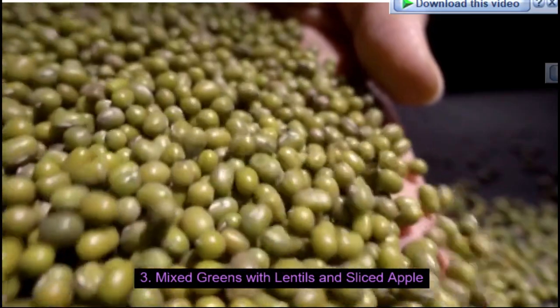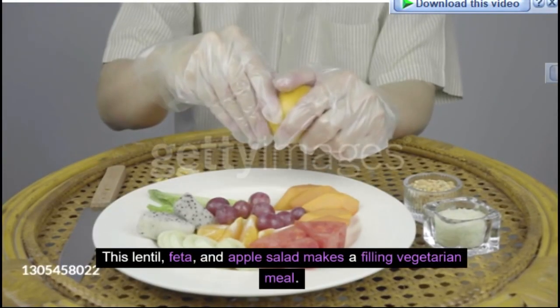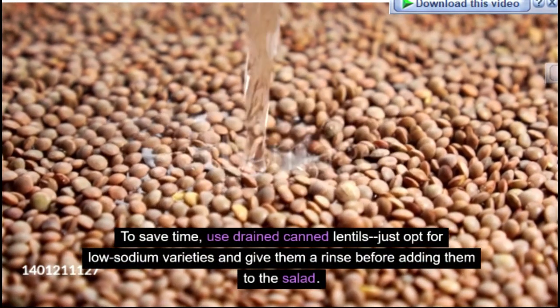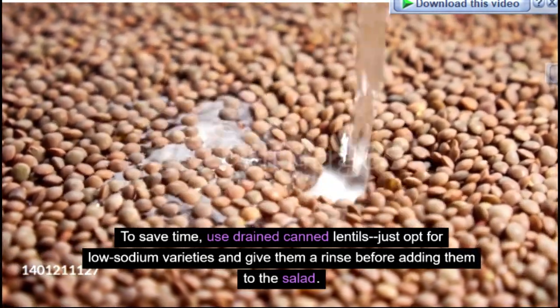3. Mixed greens with lentils and sliced apple. This lentil, feta, and apple salad makes a filling vegetarian meal. To save time, use drained canned lentils. Just opt for low-sodium varieties and give them a rinse before adding them to the salad.